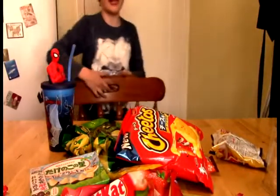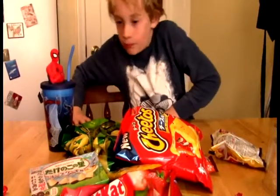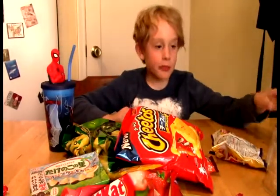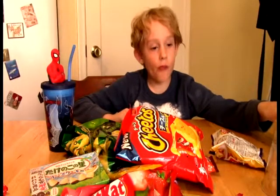That's great tasting. Guys, I'm not a fan of gum, and especially not this gum. This is possibly the worst cola gum I've ever had. It's a no for me.